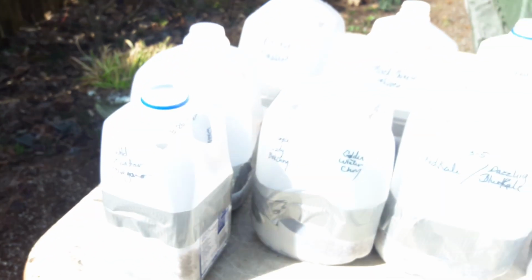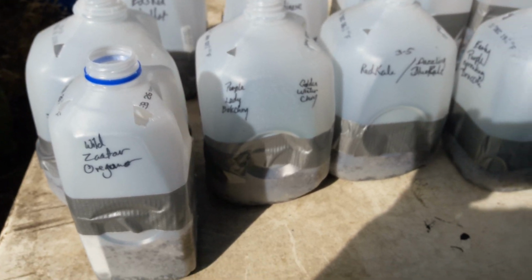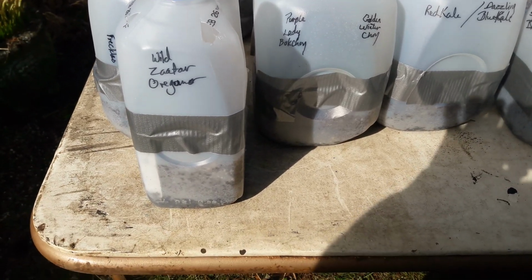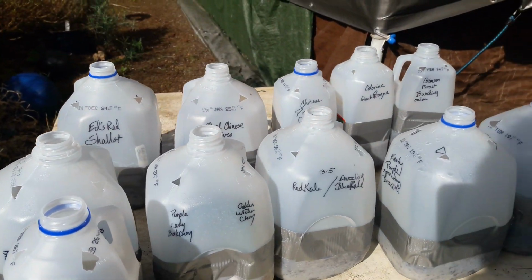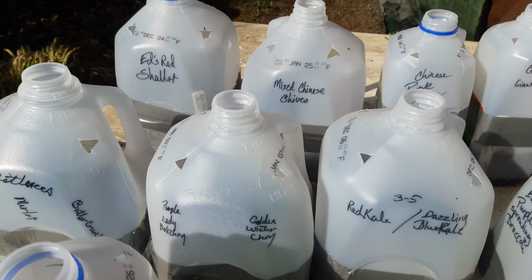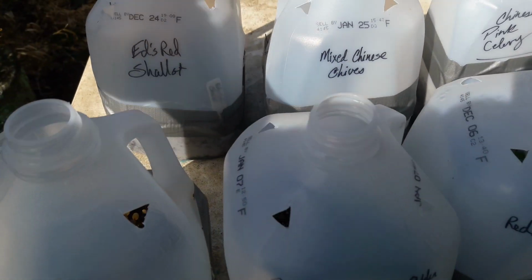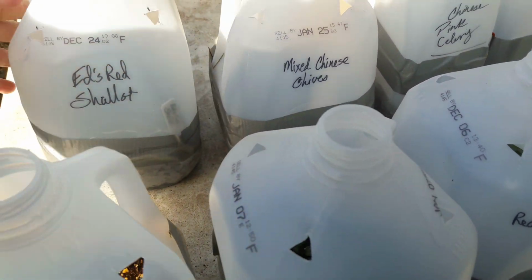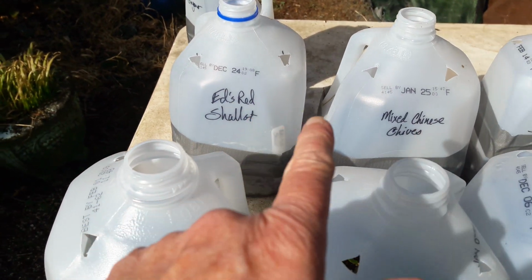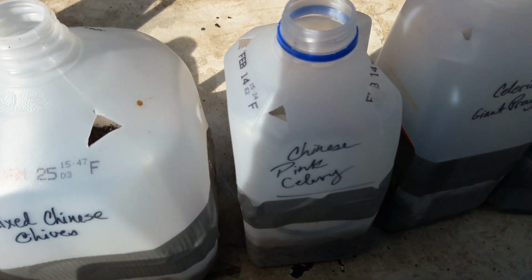Anyway, I wanted to show you this. I apologize, I cannot get this phone to turn around when it's videotaping. But I wanted to show you my collection of winter sown things here. Some of these are not coming up yet, and I'm not going to show you those, like the oregano, that'll take a little while. Edge shallot won't be long. Mixed chives won't be long. Chinese celery, I don't know. I've never grown this before, but I'm very excited to.